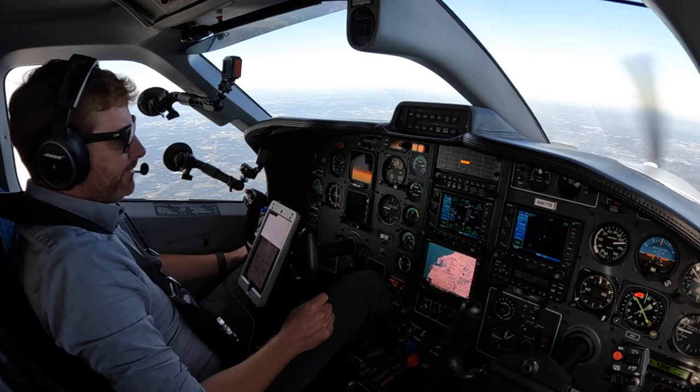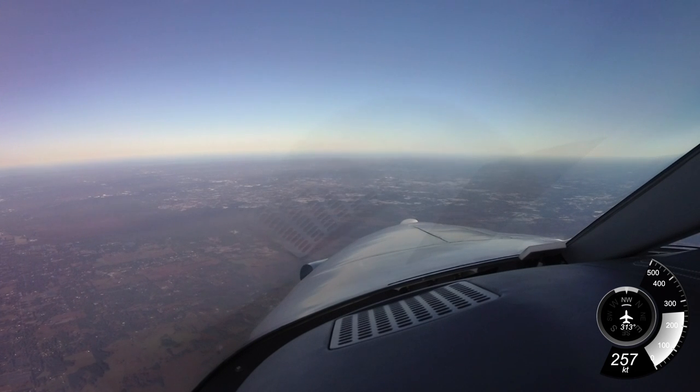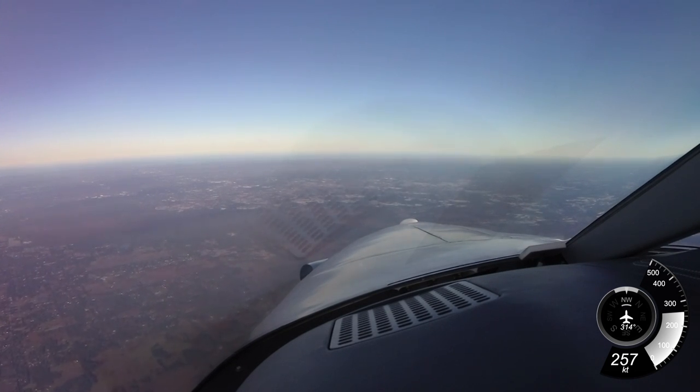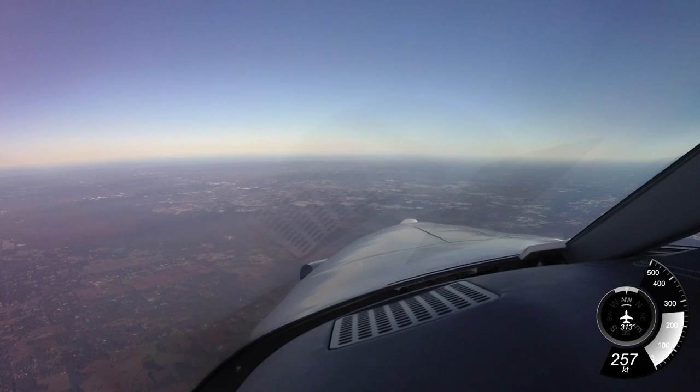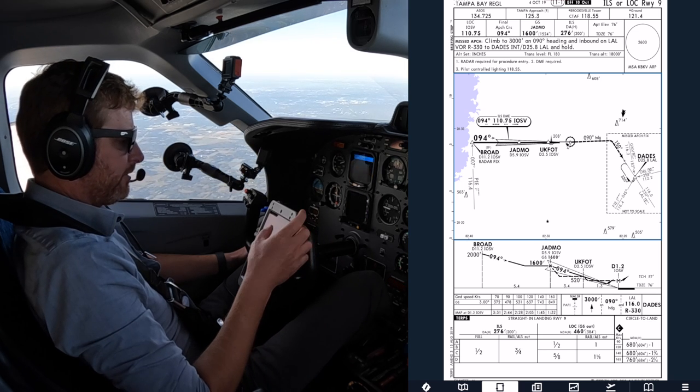Alright, so we got the weather there. Even though it is a beautiful morning, that fog and the mist did burn off like we expected. We're still going to do the ILS approach just as good practice. Look down here at the iPad, you'll see that's the approach plate. We have this all briefed.